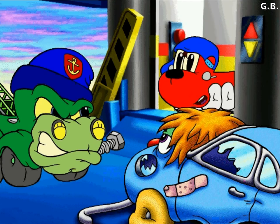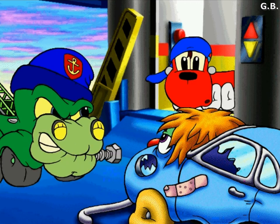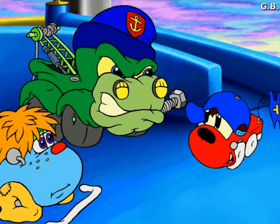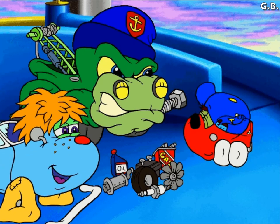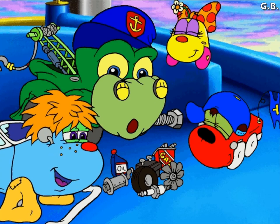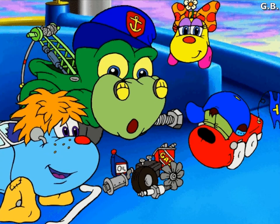Stop right where you are, you mean old tow truck. What for? Your friend's time is up. It's off to the junk heap for him. Not so fast. I have a surprise for you. Here are all the parts to fix KC. Wow, Tommy! You did it! I had plenty of help.